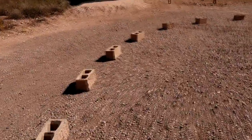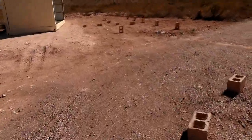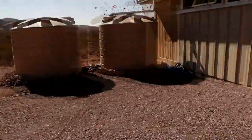Let me show you where the back door is again. I apologize for the bad lighting. It's just difficult in the Arizona sun to go from sun to shade to sun to shade.